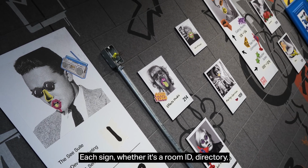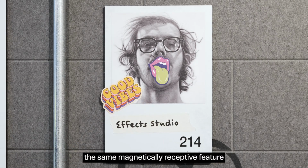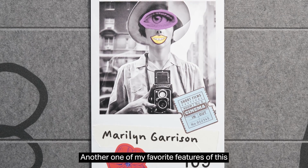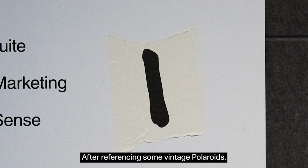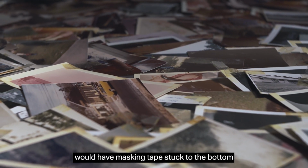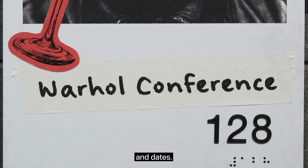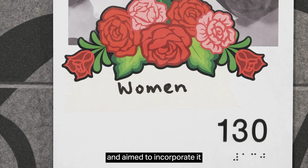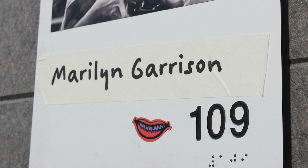Each sign, whether it's a room ID, directory, or directional, incorporates the same magnetically receptive feature that allows for individual personalization. Another one of my favorite features of this project is its quirky use of masking tape. After referencing some vintage Polaroids, I noticed how some of them would have masking tape stuck to the bottom and would include handwritten details on names and dates. I loved this use as a means of displaying information and aimed to incorporate it into my sign family in place of an actual paper insert.